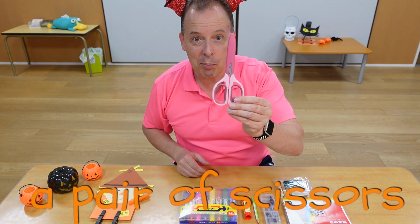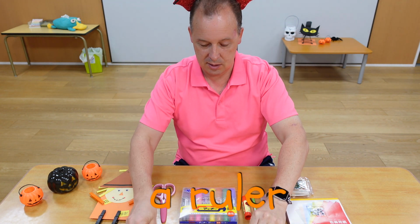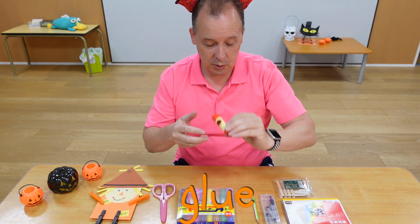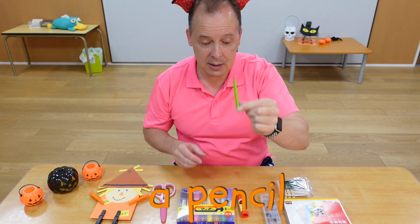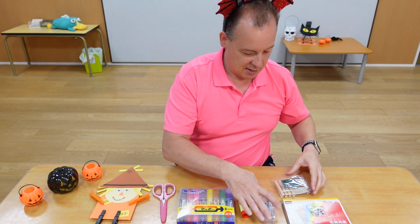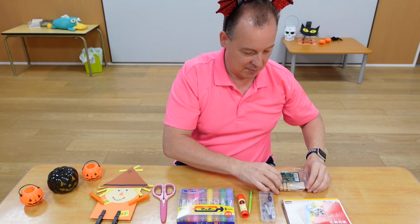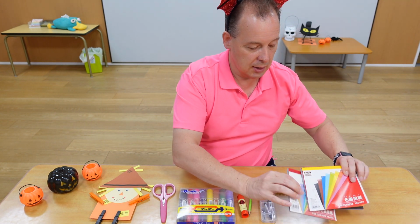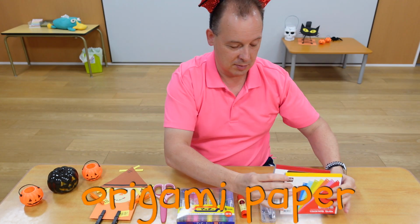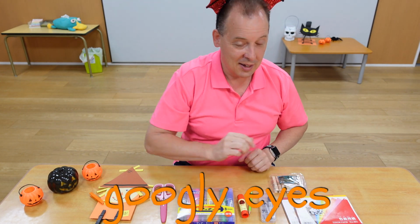We need a pair of scissors, a ruler, some markers, glue, a pencil, a compass, some wooden pegs or pincers. We also need some origami paper from the 100 yen store and some googly eyes. Are you ready?